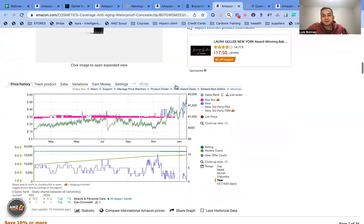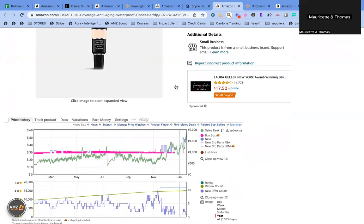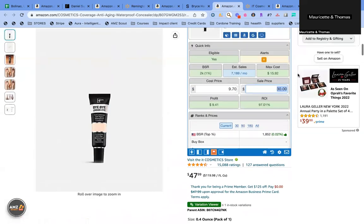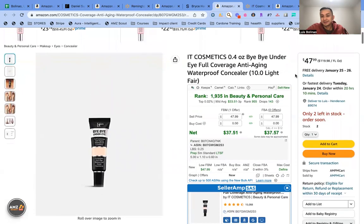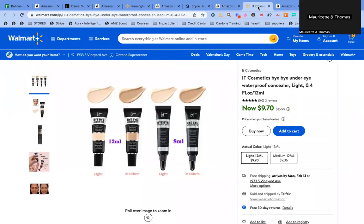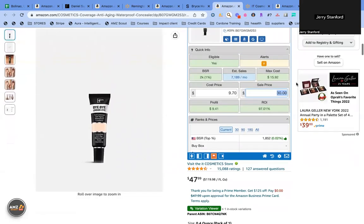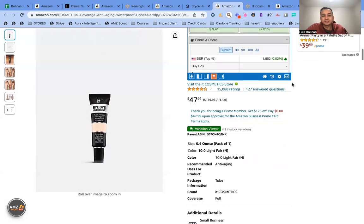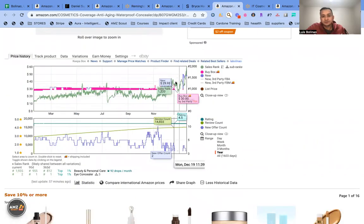You guys got it? Okay, Luis, are you telling me that Walmart is charging $17 and Amazon is charging $47 for it? Yeah, that's what it looks like. The same thing. Wow. Did that come from OA deals or somewhere else? No, this is somewhere else. So yeah, this one is a really good one.